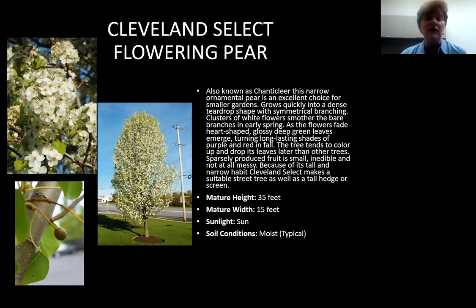The leaves on here are so shiny and glossy, and then they turn a wonderful purple and red in the fall. It tends to color up much, much later than other trees, and it hangs onto its leaves a lot longer than the other trees in the environment. The fruit is non-edible and very small, so it's not messy, and it tends to stay on the tree for most of the winter. Sometimes when it softens up, the birds will eat it, but it's very insignificant, considered a flowering tree rather than a fruit producer.